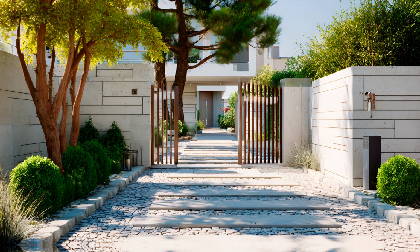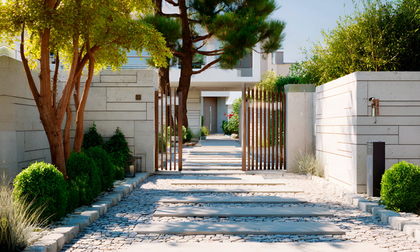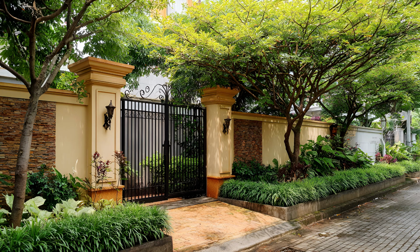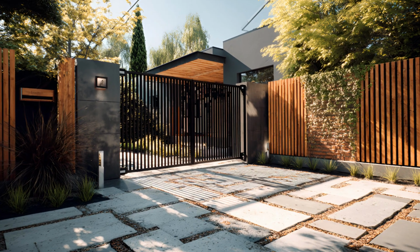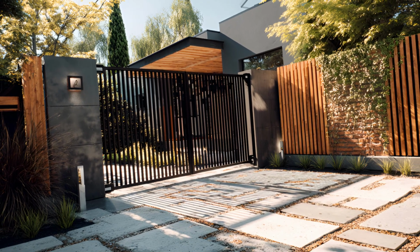Environmental resilience will also be a defining factor. With extreme weather events becoming more common, entrances must be designed not only for beauty, but also for durability and adaptability. Walls constructed with sustainable yet strong materials like rammed earth, recycled composites, or treated bamboo will provide both resilience and eco-consciousness. Gardens will increasingly use drought-resistant plants, rainwater harvesting systems, and soil stabilization techniques that turn small spaces into micro-ecosystems capable of supporting biodiversity while withstanding environmental pressures.